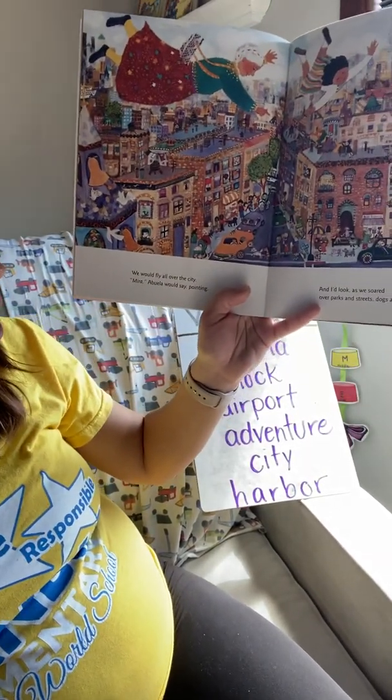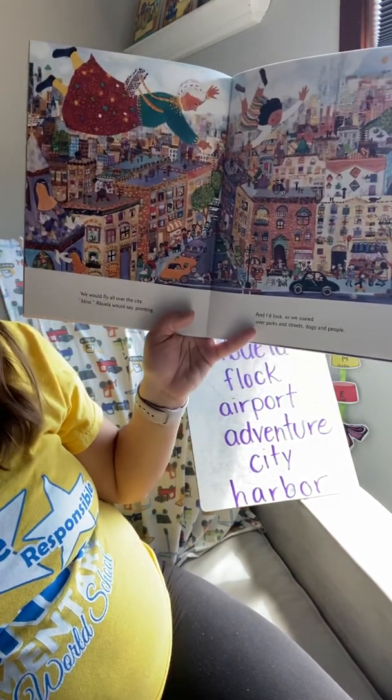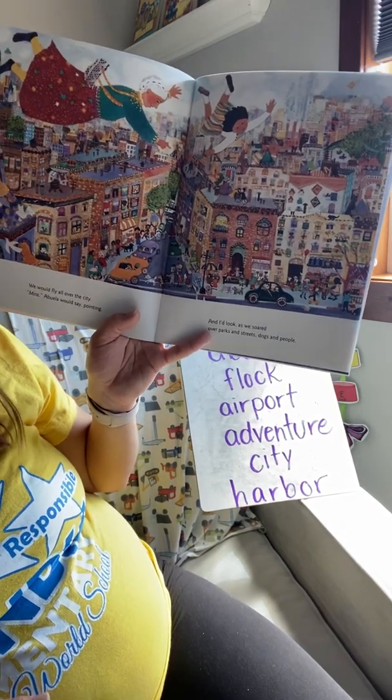We would fly all above the city. Mira, Abuela would say, pointing. And I would look as we'd soar over the parks, the streets, the dogs, and the people.